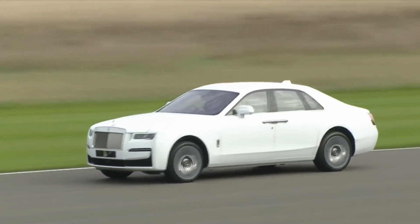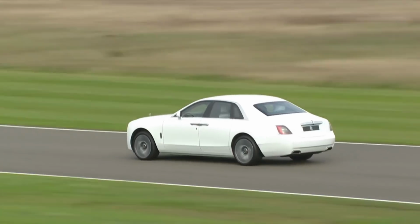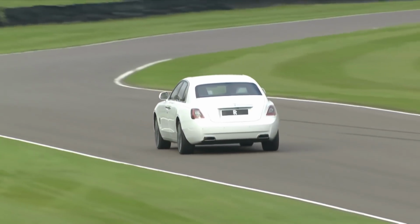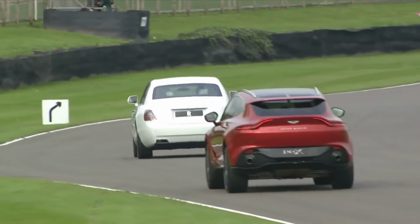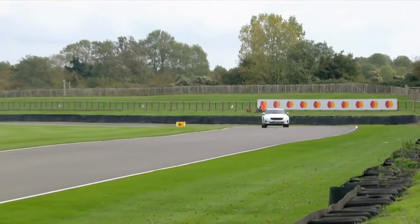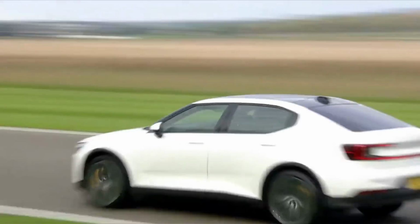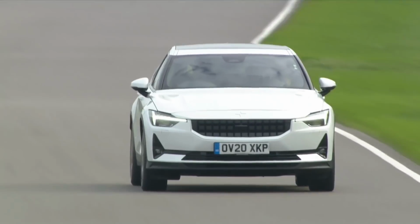Now, this is your post-opulence Rolls-Royce Ghost. It's a nice looking car, that, isn't it? Yeah, I think actually the less is more approach is not a bad thing. Here comes that Polestar that we were talking about in a similar shade, which is yet to drive.